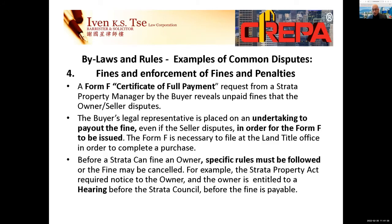Enforcement of fines, of course: when you sell or buy a property, you need a Form F from the strata in order to allow the transfer to happen at the land title office. If nothing has been arranged to pay for it, then the Form F is not issued by the strata. Quite often it comes to the law firms of the buyer and seller to deal with this particular issue. The strata places an undertaking on the lawyers to make sure that something gets paid.